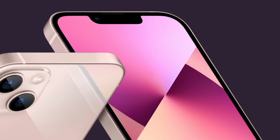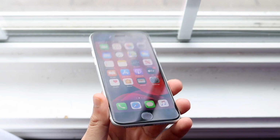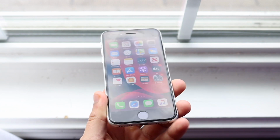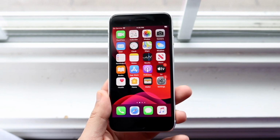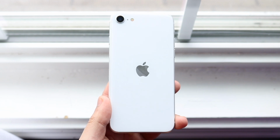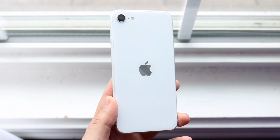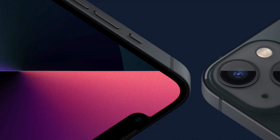Now, physically the 13, the lenses are diagonal, and it does have a dual camera setup. The SE2 only has a single camera setup. The front, though, is probably the bigger difference. You have a much bigger display on the iPhone 13, and it's an OLED display with a little bit of a smaller notch. The iPhone SE2, no notch, but it does have pretty big bezels, and it's a smaller phone overall. So that's a pretty big thing to note. You have more color options on the iPhone 13. The SE2 didn't have many color options at all. It really only had one.